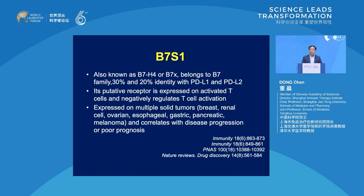And also, following our discovery, other labs have reported elevated expression of this molecule in multiple cancer types. Currently, there are ADC drugs targeting B7S1 as a tumor antigen in clinical trials. But we are interested in the immune-modulatory or the immune checkpoint function of this molecule.